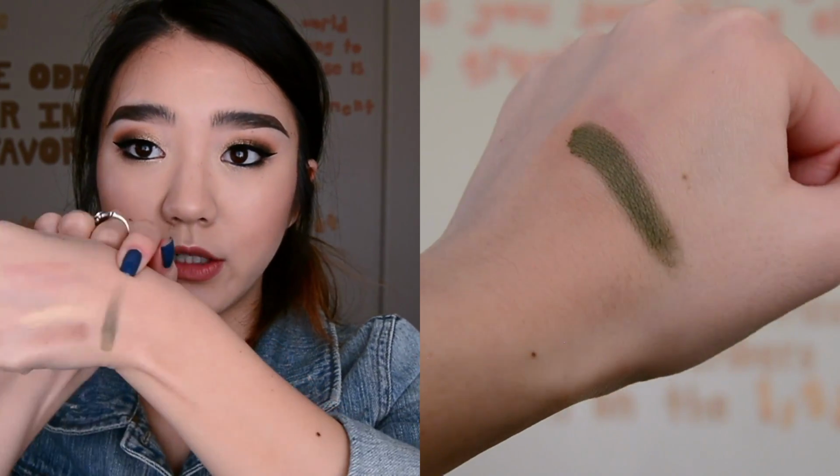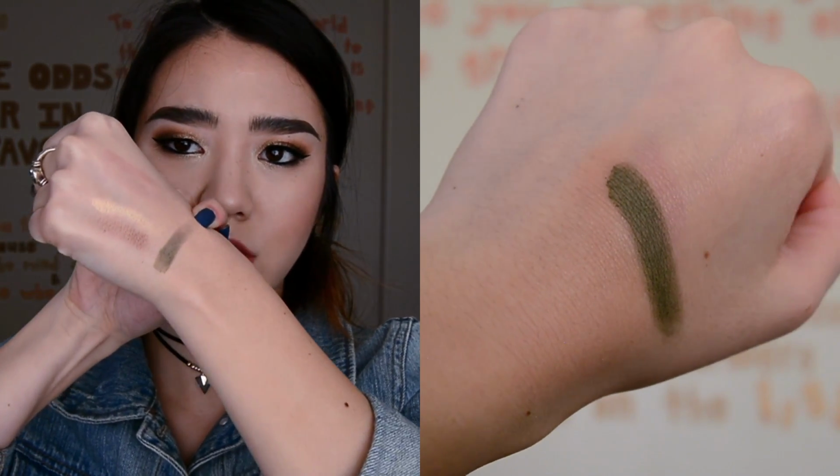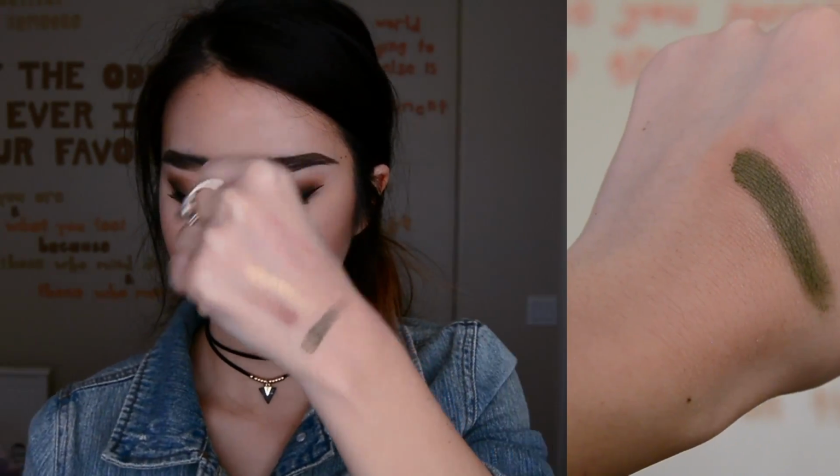Okay, so there's Dirty Martini. Nice pigmentation there, actually. I don't have any matte olive greens. All of the ones I have are very shimmery, very golden, sometimes even metallic. So I wanted to work in a matte one just because I feel like my collection needs it at this point.